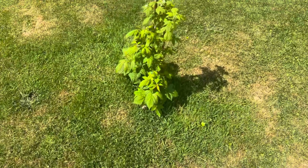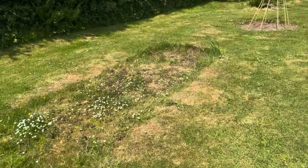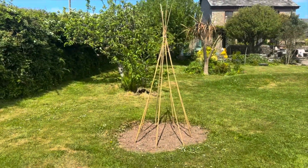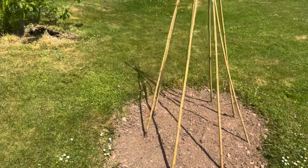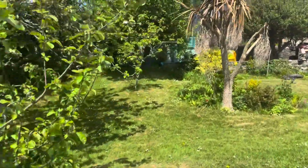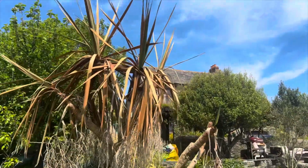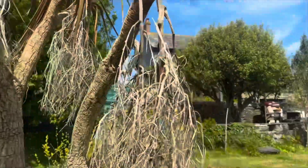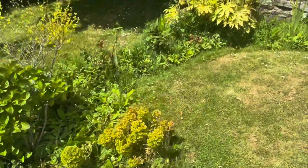Here's a raspberry bush, looking much better this year. Everything generally in the garden is looking so much better this year than it was last year. Canes are still there, beans aren't in yet, but they're at the back. They're getting bigger and I'm sure they'll be going in soon. A couple more apple trees here. The Cornish palm is not doing too well this year, but hopefully there are some green bits in there and it might come back again this year. Flower beds need weeding a little bit. Get onto that shortly.